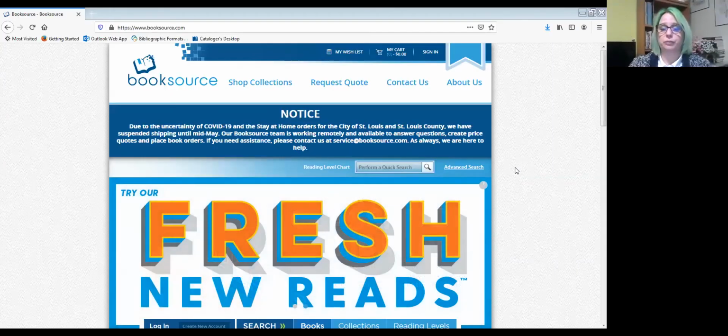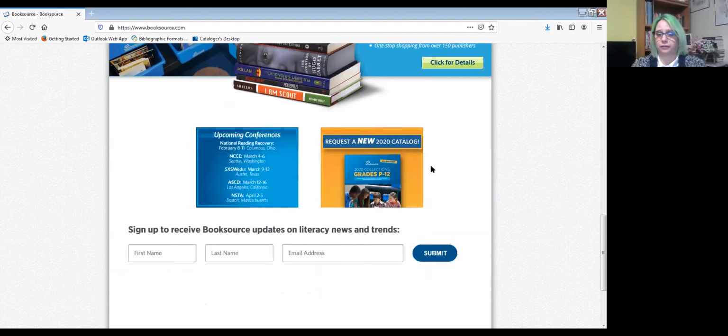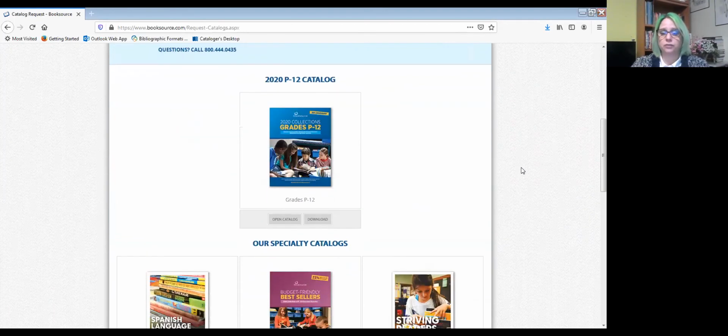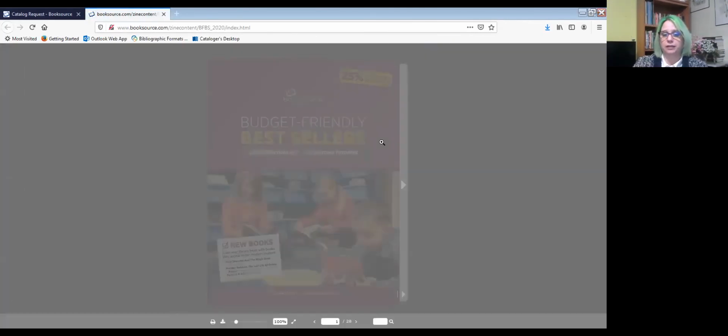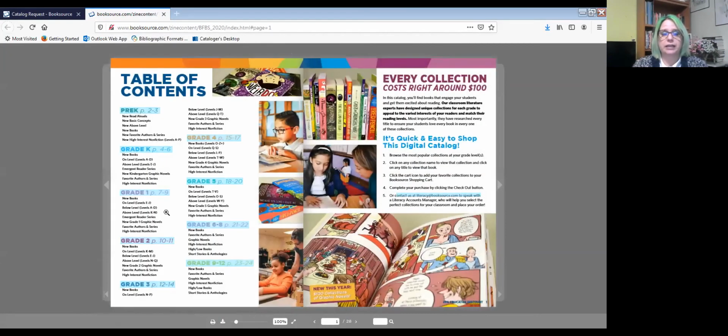First, you want to go to the booksource.com homepage and then scroll down until you see the Request a 2020 catalog icon right here. Click here, and this will take you to our new catalogs page. Again, scroll down until you see the budget-friendly bestsellers here in the purple, and click Open Catalog. From here, you can navigate to any page in the catalog, and by going to the table of contents, you can see that all of the collections for every grade are listed.